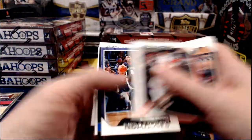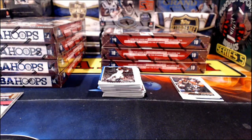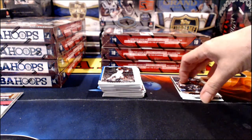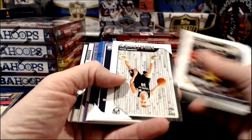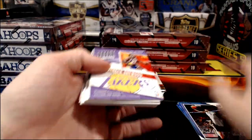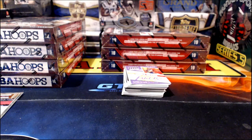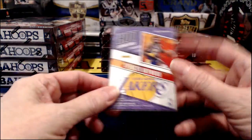Donruss is a little different, Greg, than it had been in the past. It is still going to have a lot of base cards in it, for sure. But it used to be configured just like Hoops is configured here. I mean, you had relics in there as well, so not configured the same in that sense, but configured the same in that it was 24 packs per box and then 20 boxes per case. But they have reconfigured it this year.